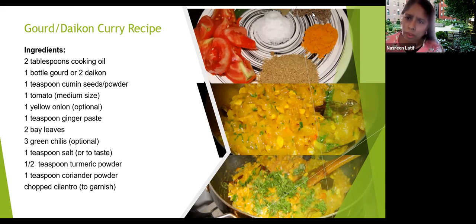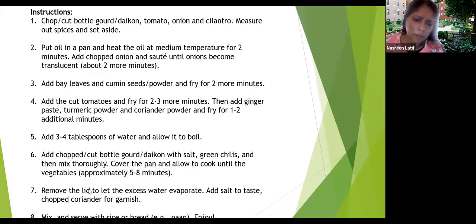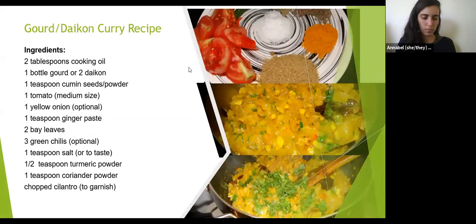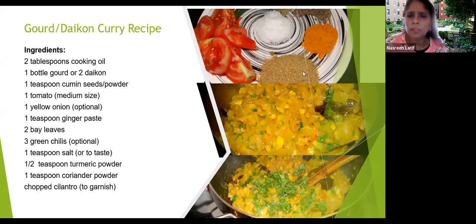So you have cumin, coriander, turmeric, green chili, because if you want to make it red, then you put the paprika, otherwise green chili, and tomato. And this is the cooking version. So you have cooking oil, gourd, cumin, tomato, and the amount is listed here. It depends on your taste. You can increase or decrease it.